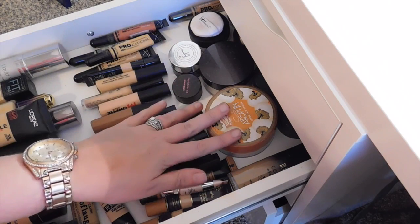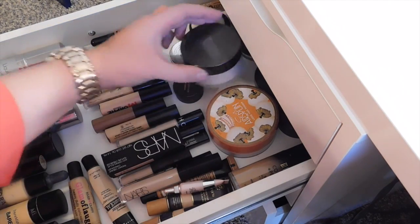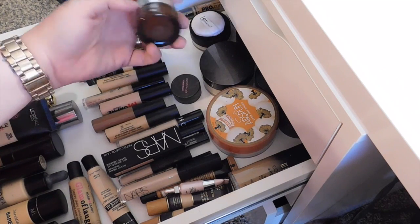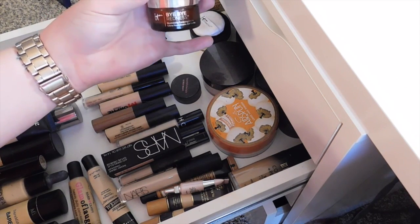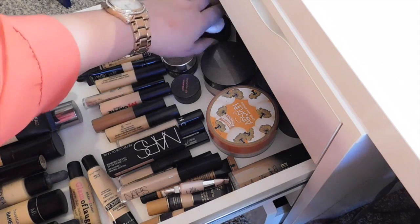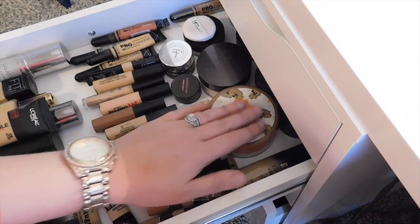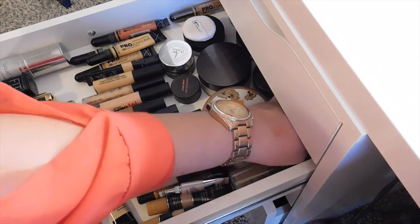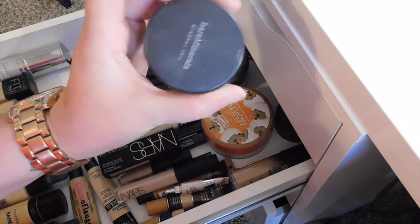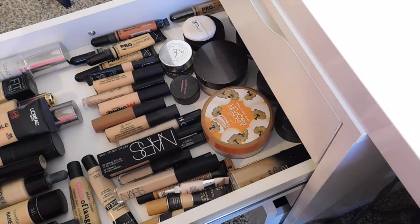Then in the back, it's kind of hard to see, but I keep all my powders back here. I have Airspun. I have the Laura Mercier Translucent Setting Powder. I have the It Cosmetics Bye Bye Redness. It's not a powder, it's a cream, but it's back here anyways. I do have the It Cosmetics Bye Bye Pores. And then the rest of them are just pretty much Bare Minerals. I have a couple colors, and then I have like the Mineral Veil. And just a couple setting powders, but nothing too exciting.